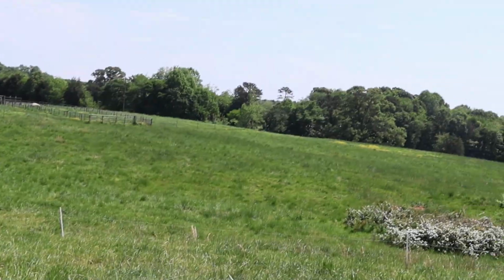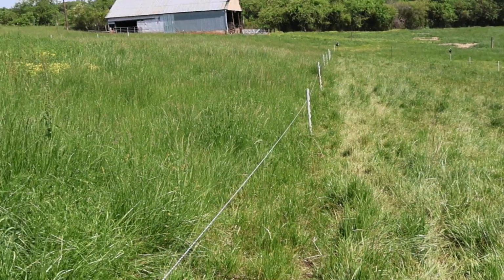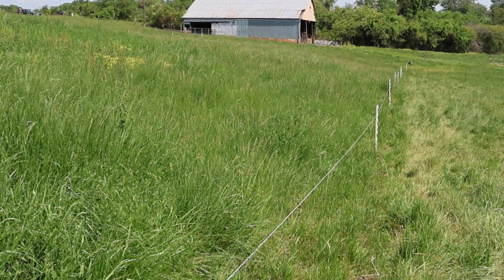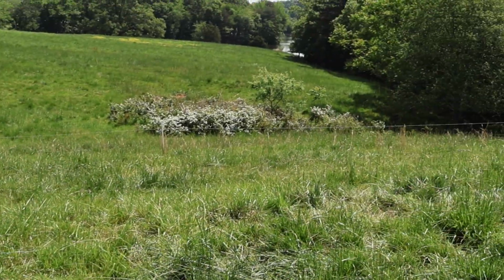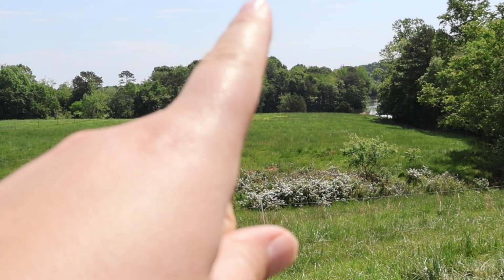But you can see the growth pattern across the field. And they're munching it down pretty good. But they're about to go into this amazing stand for the next few days. But here's how my fields will look. I have very few buttercups. There's a few right over there on the hill.